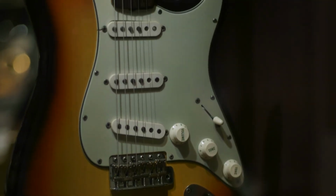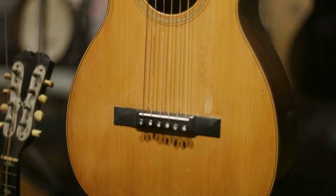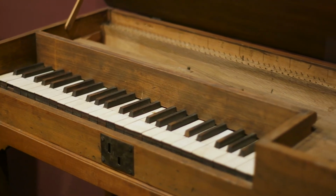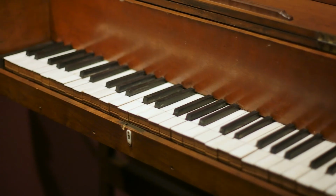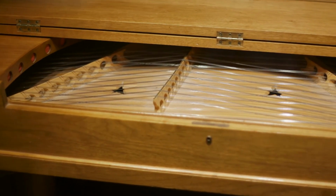The guitar display has a small selection of mandolins, banjos, and guitars from the 1870s to the 1990s. Also showing are two very early keyboards made in America in the late 18th century, with a 20th century hammer dulcimer.